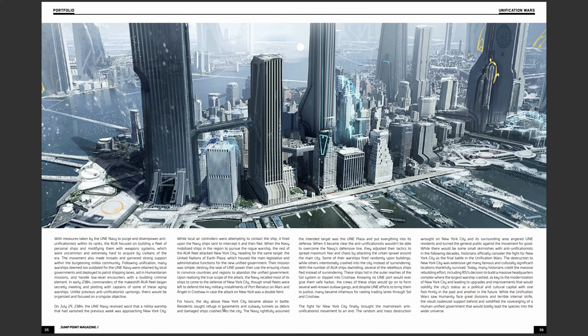For hours, the sky above New York City became ablaze in a battle. Residents sought refuge in basements, subways, and tunnels as debris and damaged ships crashed into the city. The Navy rightfully assumed the intended target was the UNE Plaza and put everything into its defense.